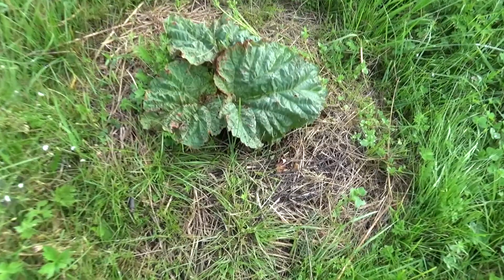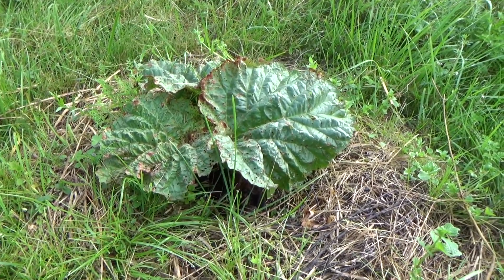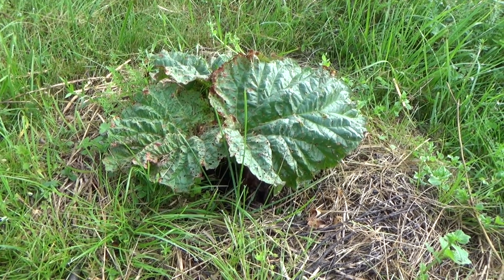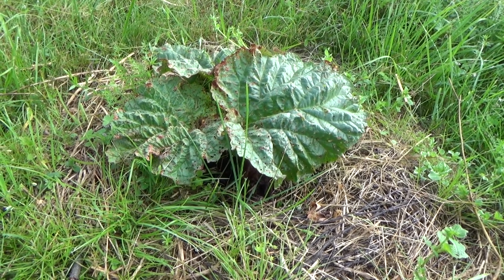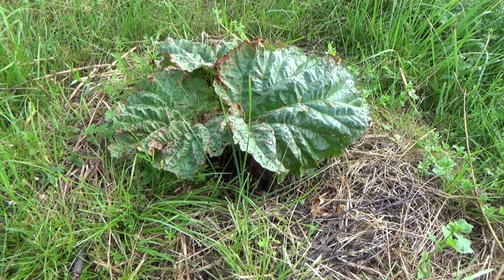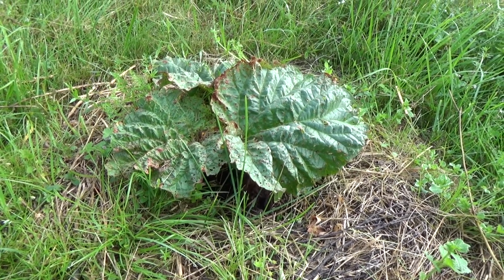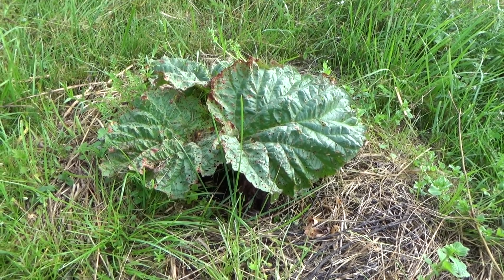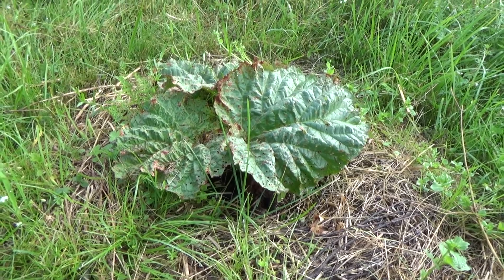This is the beginning of our rhubarb plant. It looks pretty sad right now, but it's just getting started, so we're just giving it the year to get settled. We took this from a friend who divided her rhubarb plant for us. She was very kind. So it's just getting over the transplant shock and getting itself situated here. So hopefully we'll have a rhubarb bed.